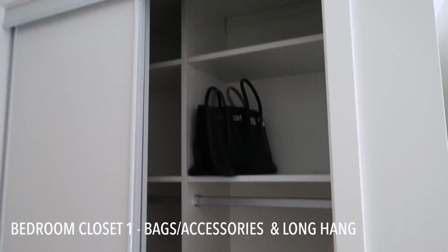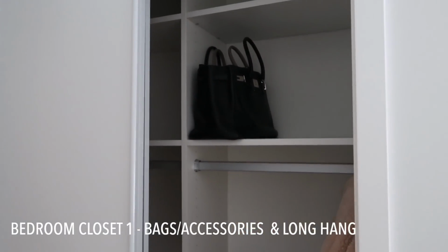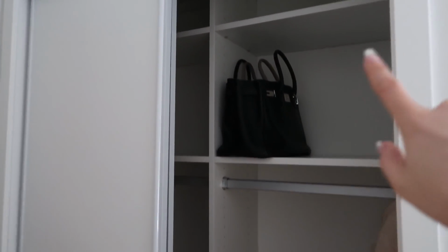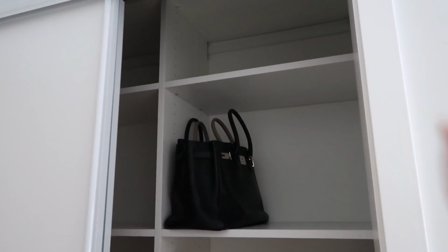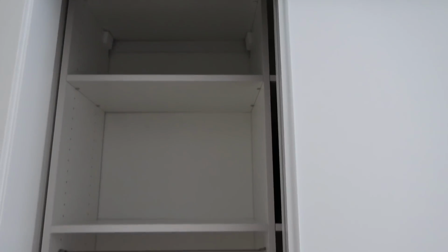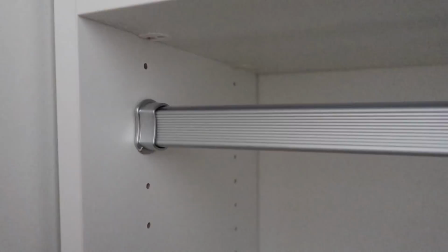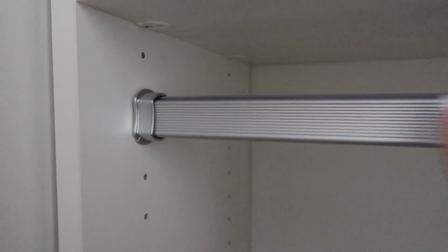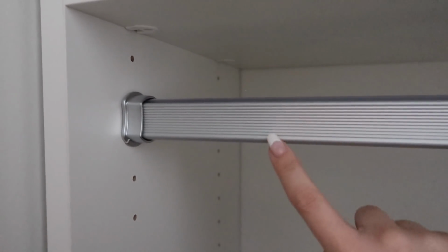Okay, so to give you guys an idea, I put one of my purses there, and then there's a jacket here. So I'm going to be using it for my bags, and it's double-sided, by the way. On the top I can put scarves or little tiny crossbody bags, and this side is the completely empty part. These are the rods that I chose. I decided to do the satin aluminum like I told you guys. They can also do it with a white insert in here.